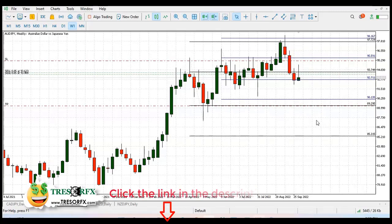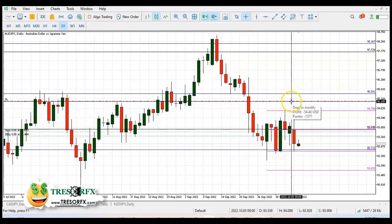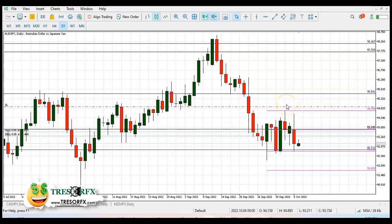Anyway, that's pretty much it. Stop loss level 95.25.20 if I'm not mistaken. Let me just confirm that before we wrap this up. It is 95.20. In fact, we can probably start adjusting the stop loss level a little bit. I guess 94.90 should be good. 94.90, that's our new stop loss level. Adjusting the stop loss level by 30 pip, closing in a little bit.